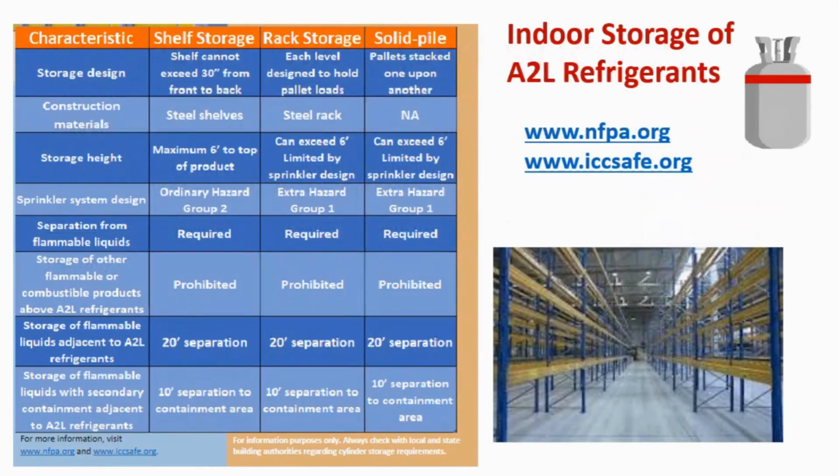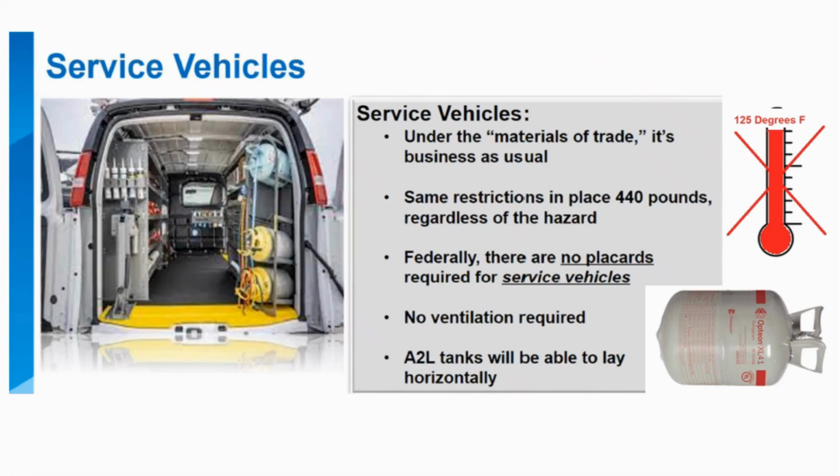Here are some requirements for the storage of your A2Ls. If you're going to buy that amount of refrigerant, we're more than happy to help you rack this up because we're going to be dealing with a large amount of refrigerant. But most of you aren't going to be stocking multiple pallets, but if you are, we'll be more than happy to help you out with that situation. However, what you are going to be interested in is carrying it around in your service van. This is considered the materials of trade, so you'd have to be carrying more than 440 pounds of refrigerant in your truck before you need to placard it. No extra ventilation is required.